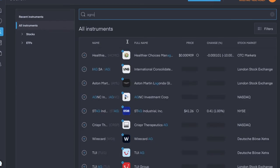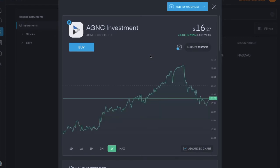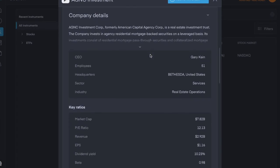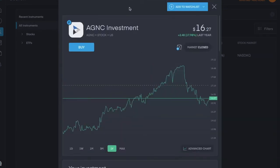So next we have another popular one, which is AGNC Investment Corporation, ticker symbol AGNC. It's on the Nasdaq Stock Exchange, and it's a real estate investment trust based in Bethesda in the United States. Current dividend yield is 10.23%, with an earnings per share of $1.16. Current revenue is 2.92 billion, with a PE ratio of 12.13 and a market cap of 7.82 billion. So they're currently trading for about $16 per share, and the last dividend I received from them was for 10 cents per share.